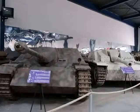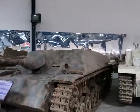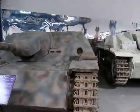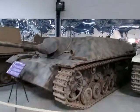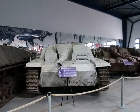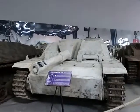Again, this is a Panzer. So I think we're mounted again on the 4 chassis. Yeah, mounted again on the 4 chassis, but converted as a tank destroyer. Really pretty little thing. And then we're going to come on to 2 really nice Stugs as we know them. And these are really great examples with the different mantlets.